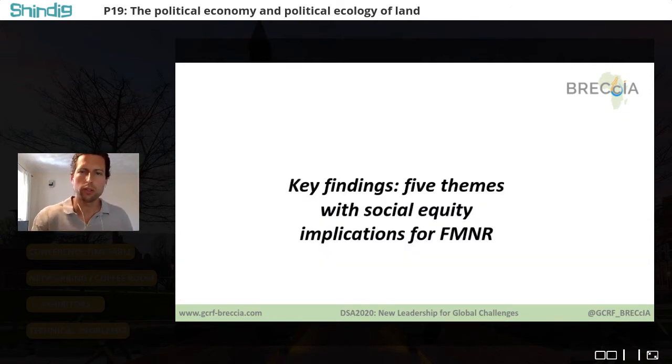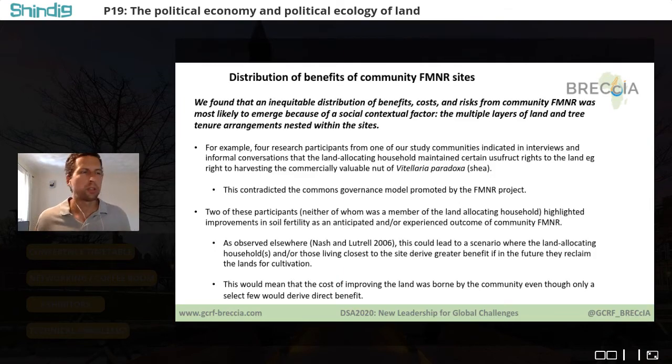So to move into some key findings here. First, we found that an equitable distribution of benefits, costs, and risks from the community FMNR was particularly likely to come out of the multiple layers of land and tree tenure arrangements nested within the sites.